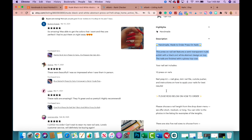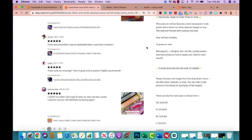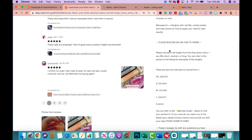So let's go ahead and look at your actual listing description. So I think you did a good job. You have what's included. You have, please read below on how to order. This is so important. I feel like you have to dumb it down for many people when they're buying on Etsy, because it's their first time buying. And I used to never include instructions, but I found the more instructions I put, the easier it is for me, the easier it is for the customer.